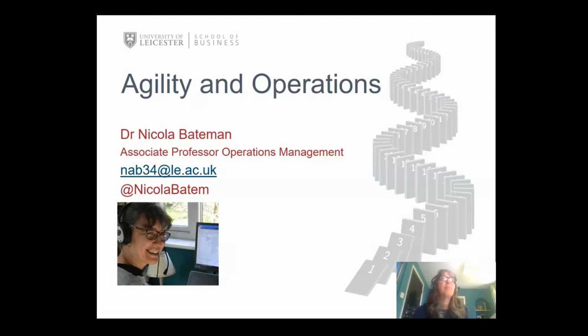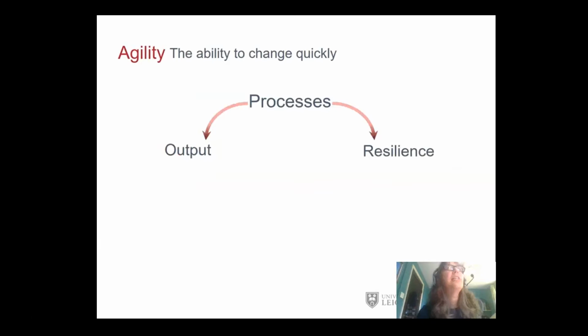So what I'm going to be talking to you about today is agility in your operations. And agility is the ability to change quickly. And in terms of operations, this means looking at your processes. And the first aspect that I wanted to look at was really the output that directly affects your customers. So you might want agility in the processes and services that you deliver to your customers.